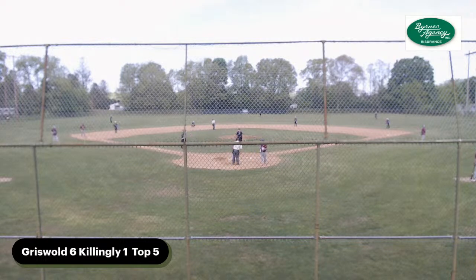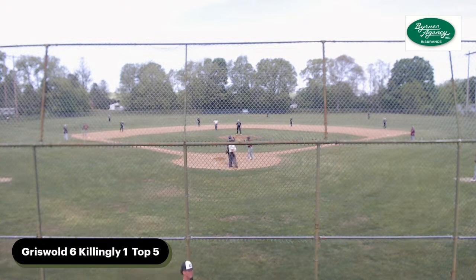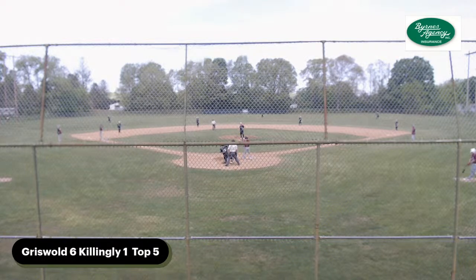Oh, that got Harden in a bad spot. And he's smirking. And he's walking it off. The cup seemed to work. That's a ball as Lopez stands in. He's got a little stomach cramp all of a sudden. Lopez 1 for 1 on the day. He singled in the first, walked in the third. He has the lone run batted in for Killingly. He drove in Jax in the first inning. It's a ball low. 2 balls and no strikes.